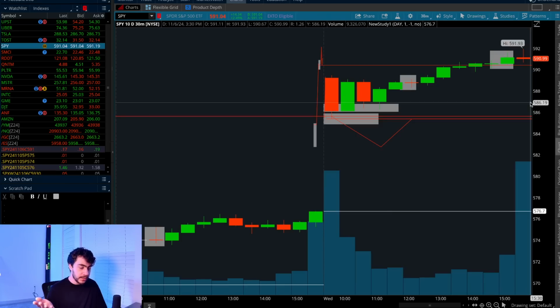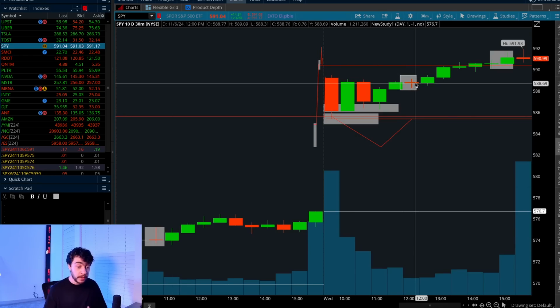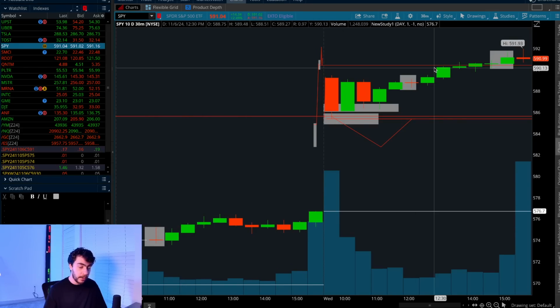If you paid attention right here, red trend reversal candlestick, It's above the previous big green candle. It's above the previous green candle right here, right? And then it just spikes for 2 hours.